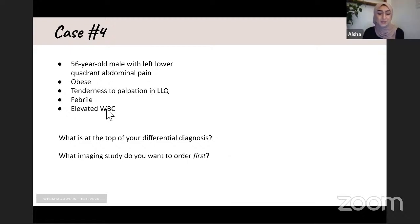Any guesses? Okay, infection, good. He has a fever and he has an elevated white count. So you could get an abdominal ultrasound, true. X-ray or CT. Kidney infection, diverticulitis, CT, KUB, good.